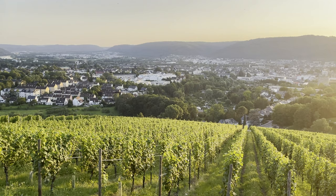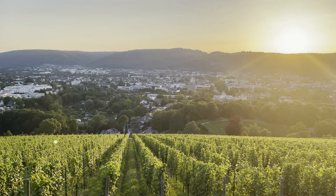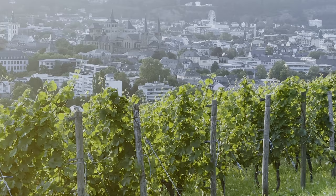The valley. Below these vineyards lies Trier, Germany's oldest city. Situated in the southwestern part of Germany, neighboring the Grand Duchy of Luxembourg, Trier belongs to the famous Mosel wine region. It is a city beaming with a fascinating heritage, preserved in a vibrant modern culture.